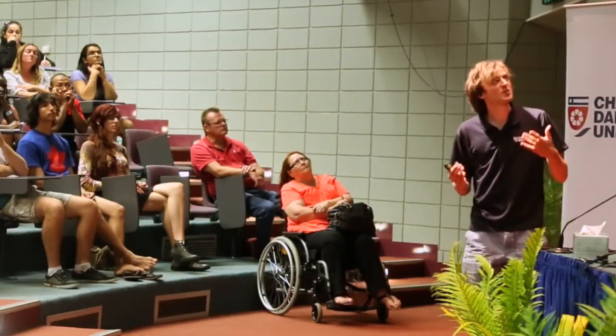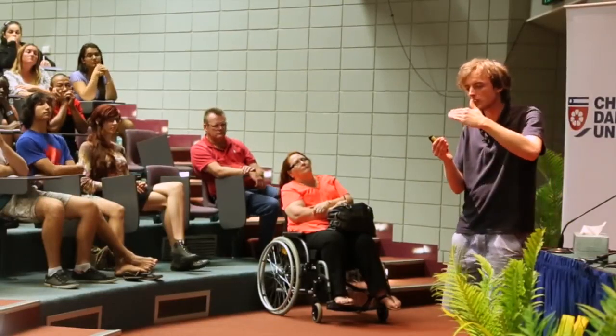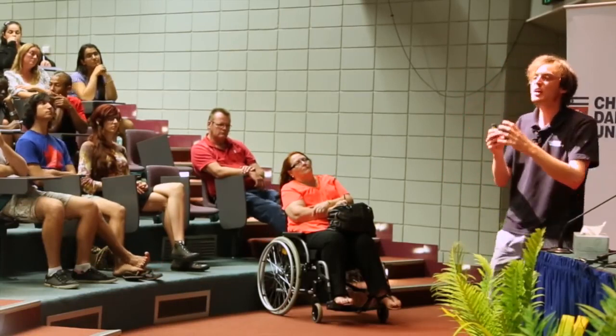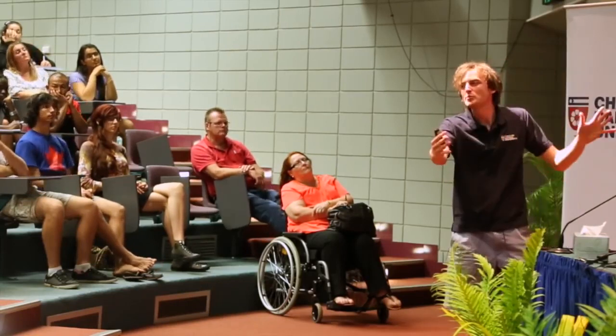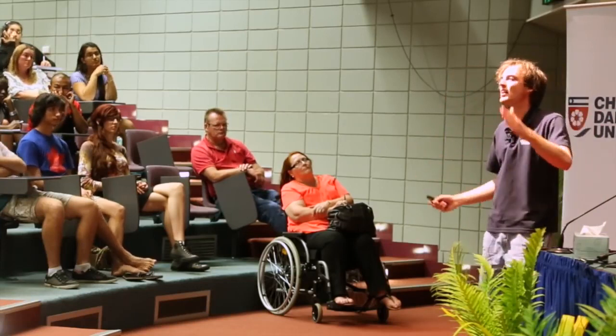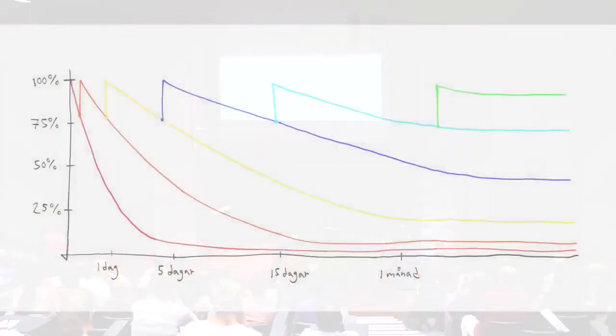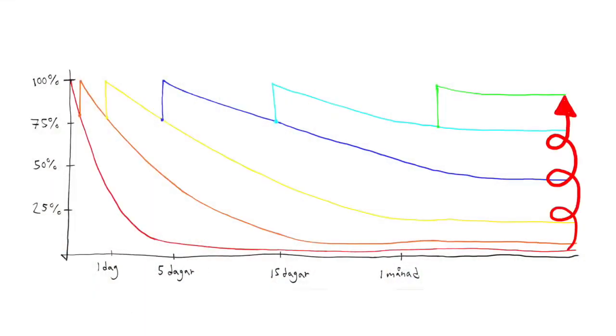So that means that if you take these seven read-throughs, and instead of placing them all at the same time, like before the exam, you just distribute them over a longer time interval and have longer and longer time in between the repetitions, you'll go from here up to here, which is quite a significant difference. And with the same effort and the same amount of time.